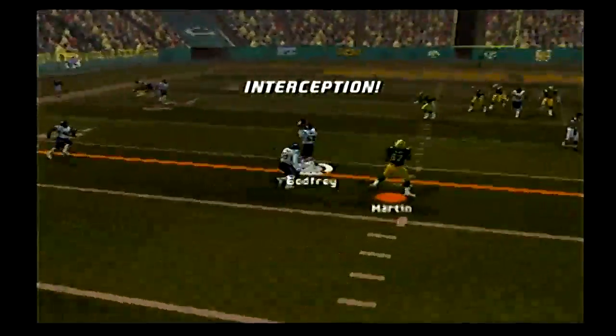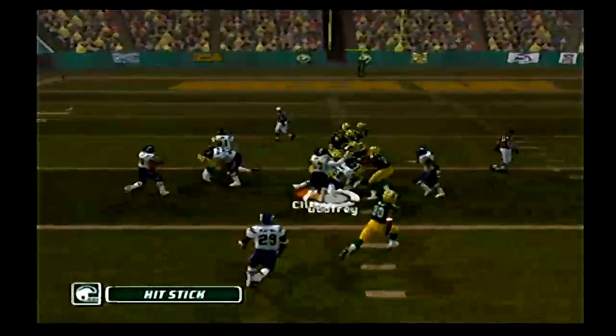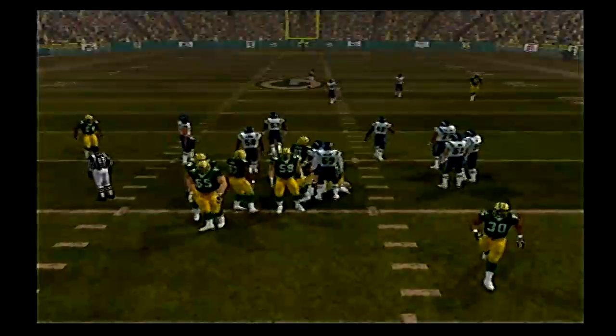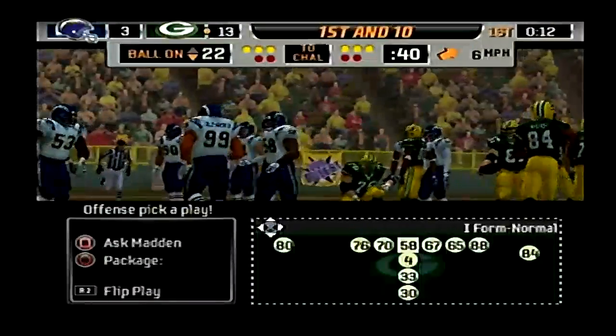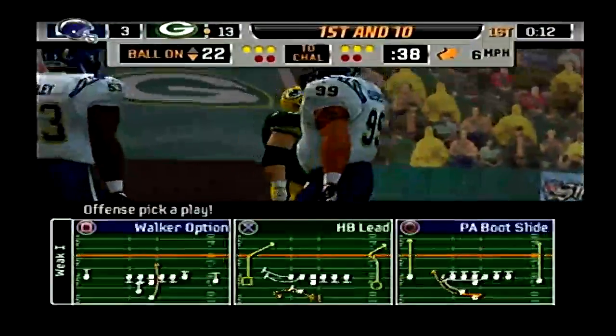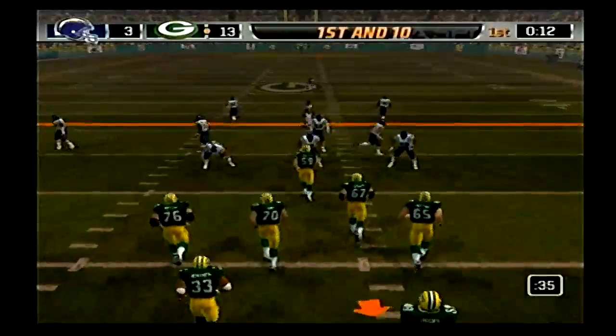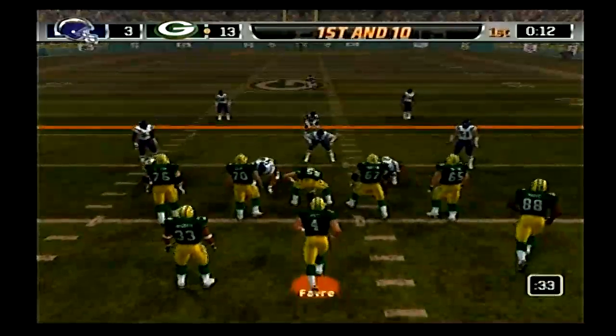Throwing on the run. The defense has it. The third down. Fumble. The Packers dive on the fumble. So they're ready to go on offense after the interception. They'll start at the 22.